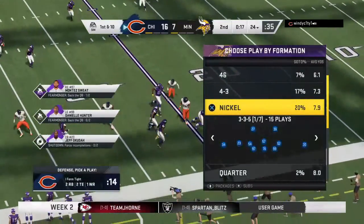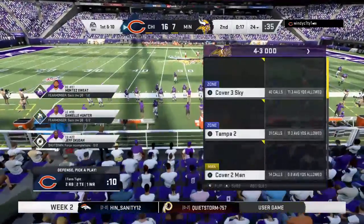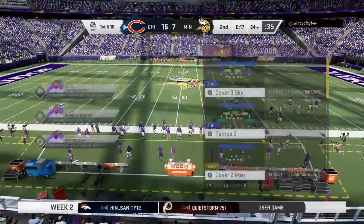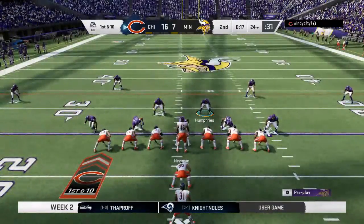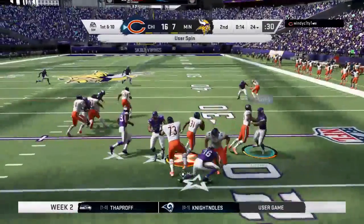At their own 24-yard line. At the line, prepping for their next drive, the Bears offense. We're under 20 seconds to go in the half. I'm guessing the wise play here is be safe.